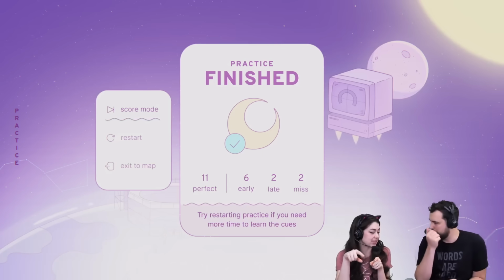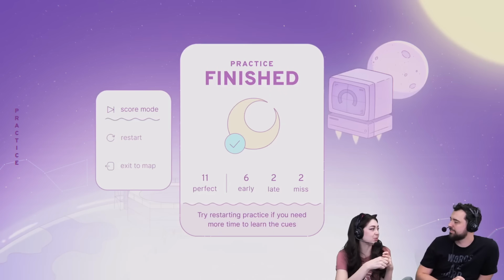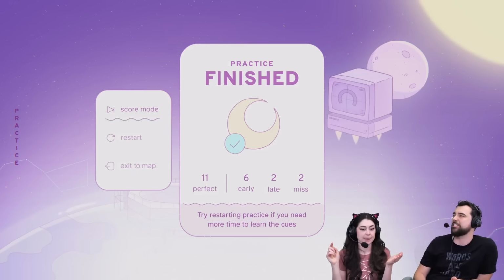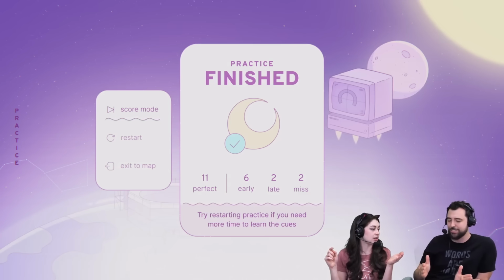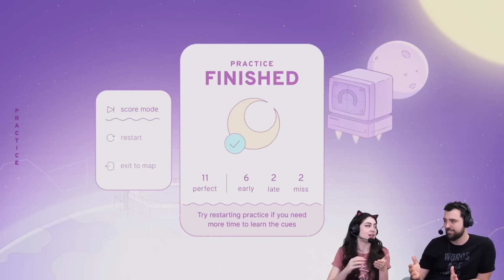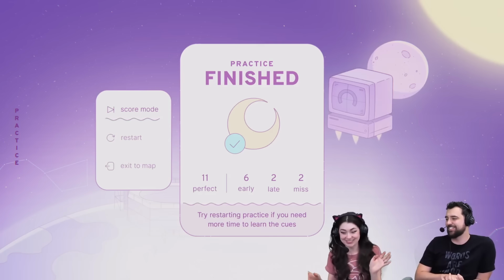What's hard about the hold and release ones? Because you want to hold it for the full amount of beats, but you're not holding it for the full last beat. You're releasing at the beginning of the count. So every beat is like a punctuation and a space. So you're holding through all the punctuations and all the spaces, but on the last one, you're releasing on the punctuation, not the space. That's interesting.